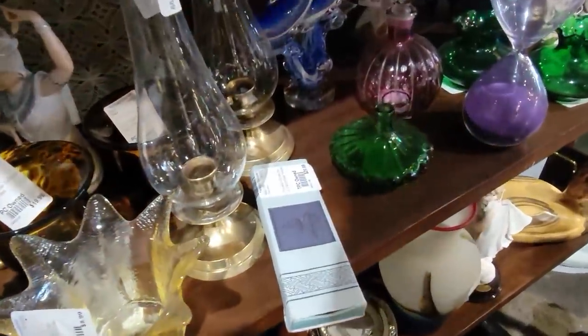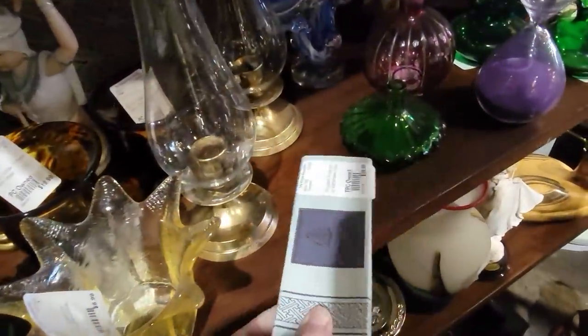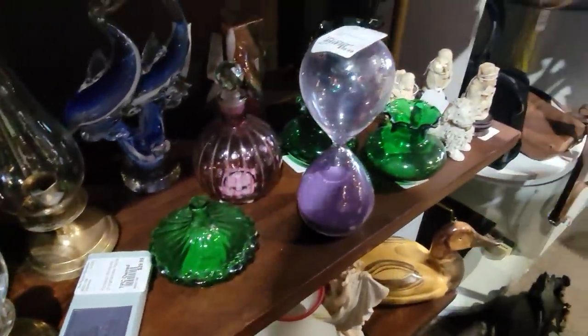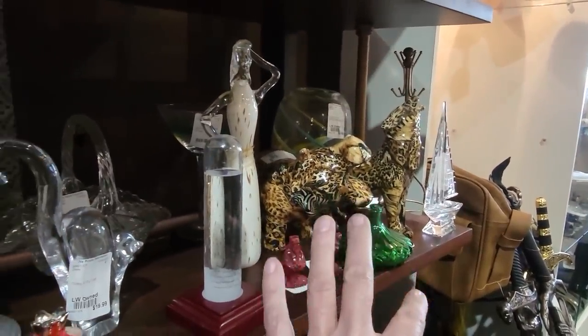Oh, let's see what's over here. What does that say? Porcelain miniatures. More glass. More glass. Oh, the little safari animals.